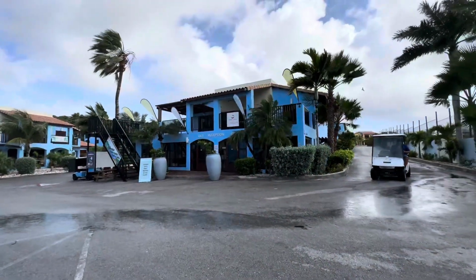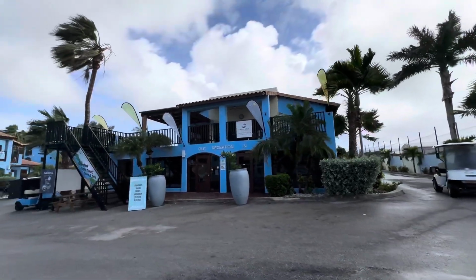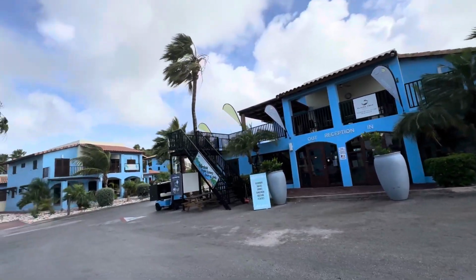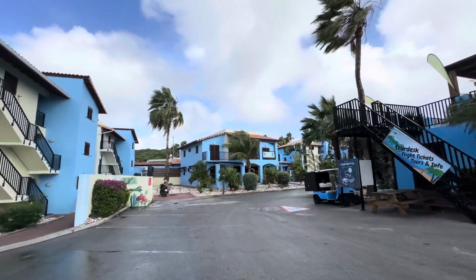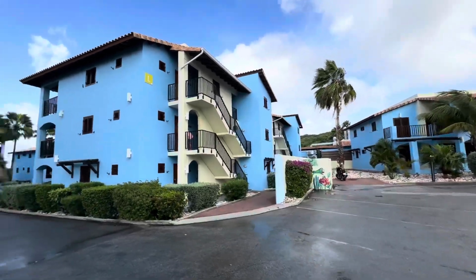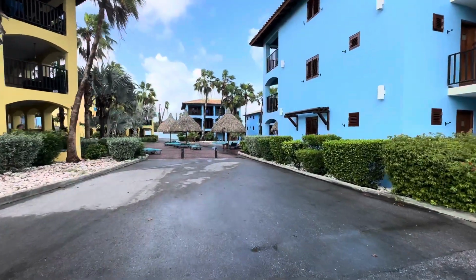I'm going to start the property tour here at reception. Not only is this where you're going to check in and out, but it's also where you're going to get your pool towels each day. It's also where you're going to sign up for the free shuttle bus that'll either take you into Williamstad or to the beach if you don't have your own rental car.